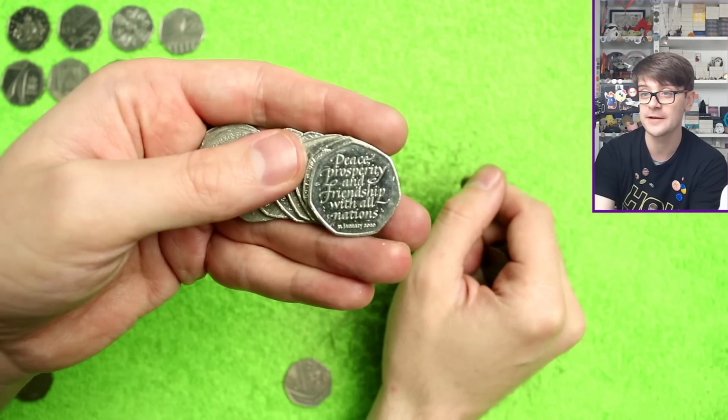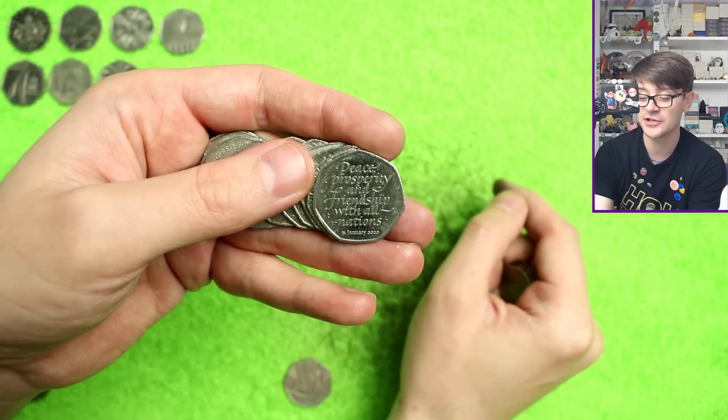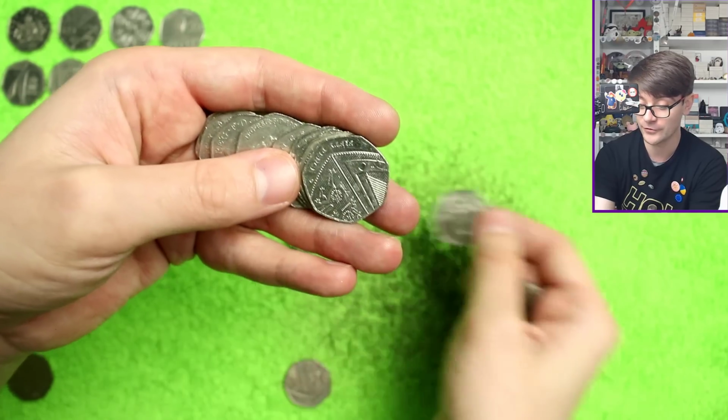Ooh, peace, prosperity and goodwill, the Brexit 50p. Expiration date 31st of January 2020, that's the day Brexit happened on, so that's just a face value coin, unfortunately.